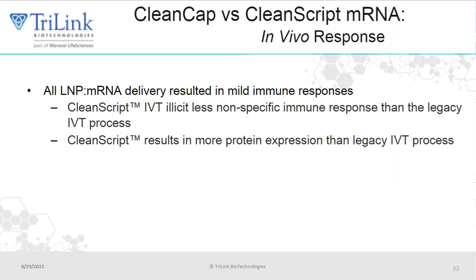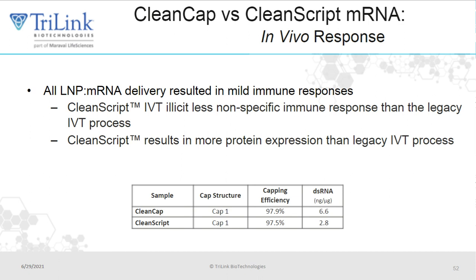Taken all together, our mouse study data shows that all LNP mRNA delivery does result in mild immune responses, again, as to be expected. But the CleanScript IVT elicits less of this non-specific immune response while producing more protein expression relative to the legacy IVT condition. I'd like to again correlate our in vivo results back to our in vitro results. This study compared two Cap1 F-Luke mRNAs with varying levels of double-stranded RNA contaminant, a known trigger for pattern recognition receptor signaling pathways.